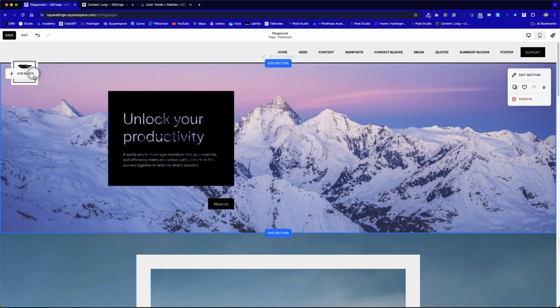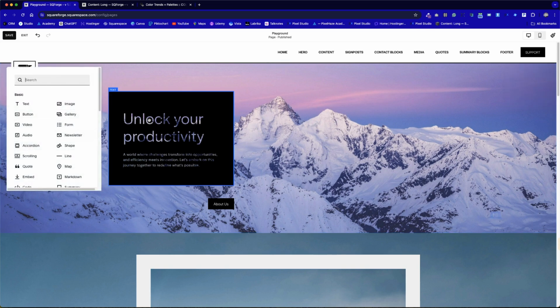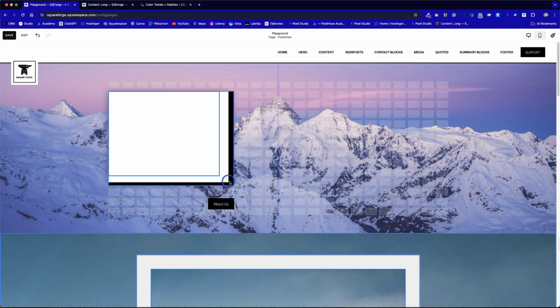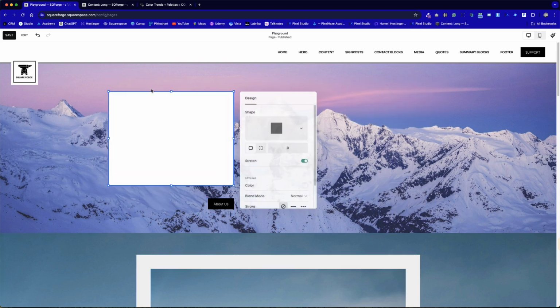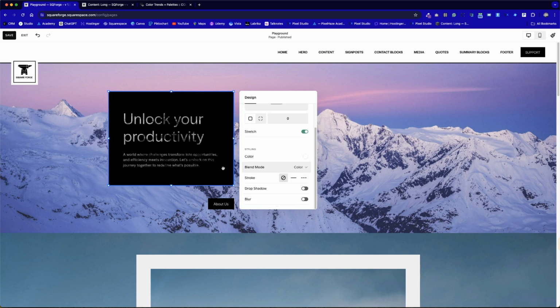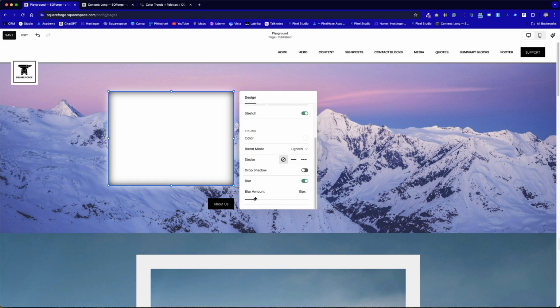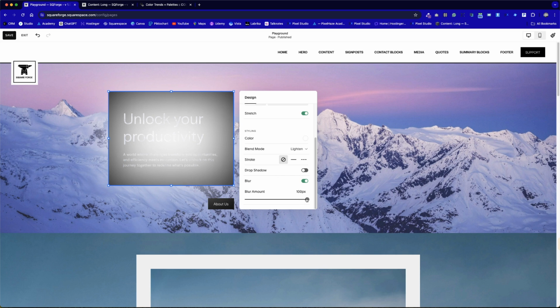Another pro hack, we can add in a shape behind this text block. So if I go to Shapes and move this block, overlaying it first. If I choose color, it changes that to a black and white overlay. And in this example, I can enable the blur effect.